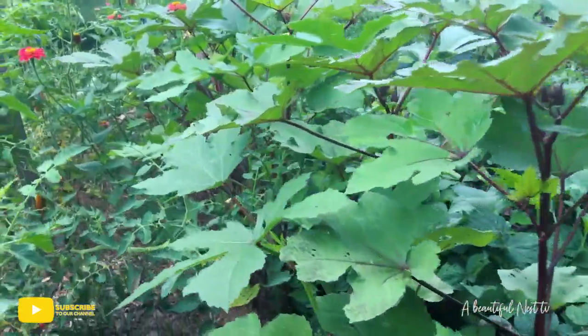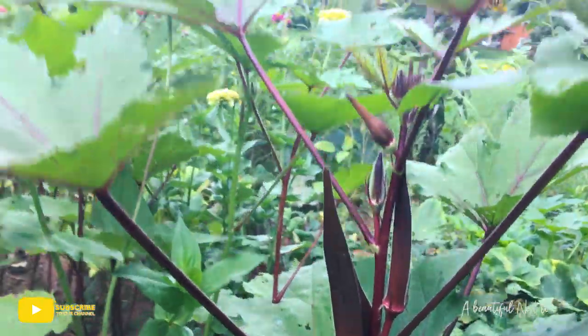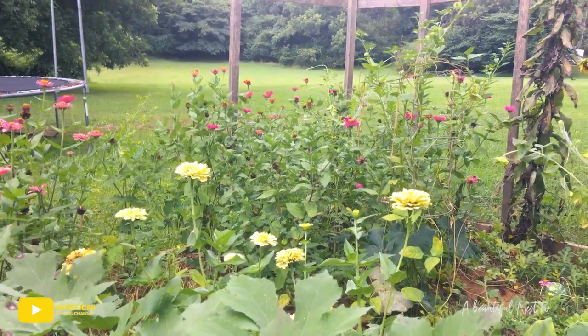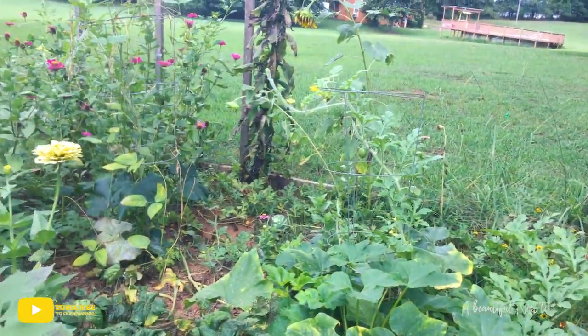Yeah, and it looks like we got some burgundy okra down there, but it needs to be harvested. It's big down here. And so pretty though, look at that. We got some, looks like some watermelon in the distance over there. So I'll go take a look at that as well.